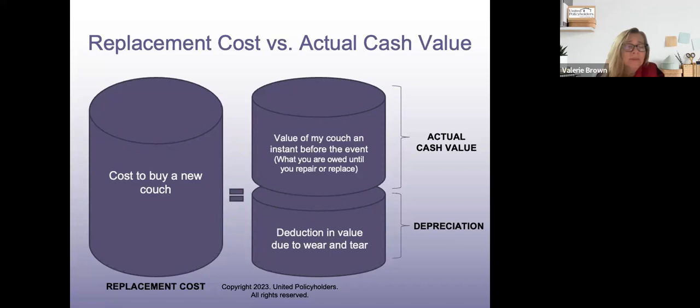With this example on the screen, let's pretend your couch is $1,000. If you had a 20% depreciation, that means your ACV is $800. So they're going to pay you the $800 up front, and you're going to have $200 to capture when you replace it. Now let's flip it. If they've depreciated it 80%, they're only giving you $200, and you've got $800 to capture if you replace it.